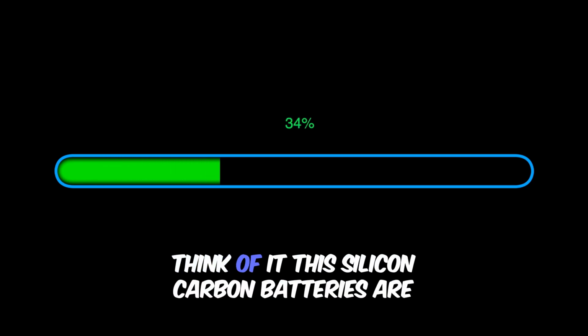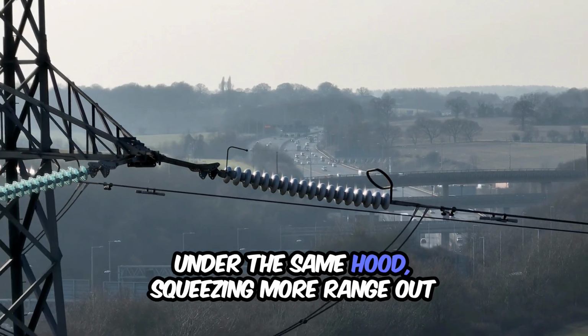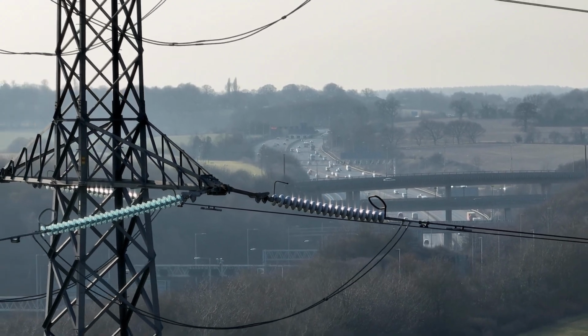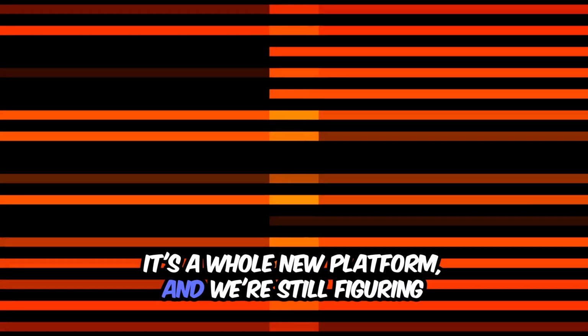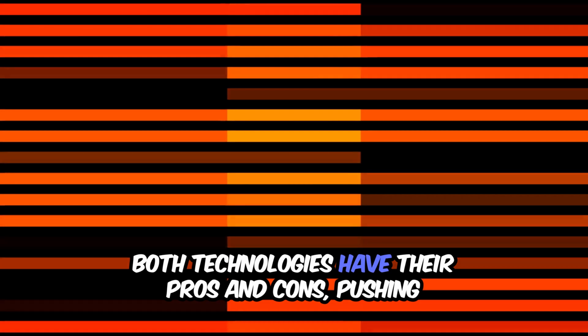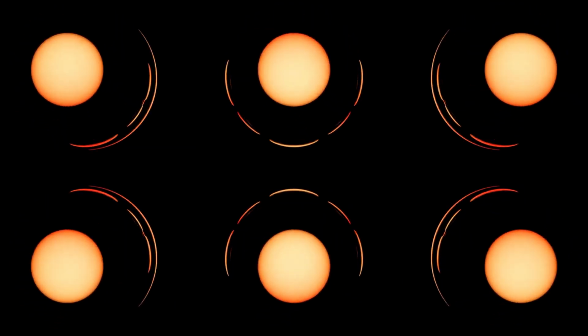Visually, think of it this way. Silicon carbon batteries are like upgrading your engine to be more efficient under the same hood, squeezing more range out of familiar lithium-ion chemistry. Graphene, on the other hand, is like switching from a gas engine to electric. It's a whole new platform, and we're still figuring out how to build the infrastructure for it. Both technologies have their pros and cons, pushing the limits of what batteries can achieve.